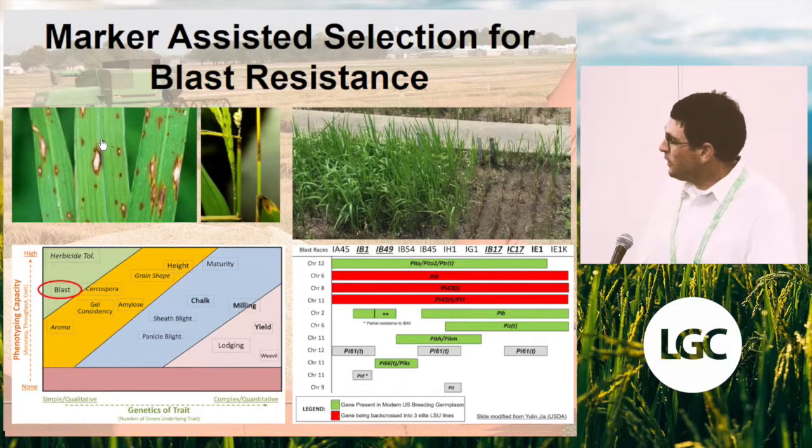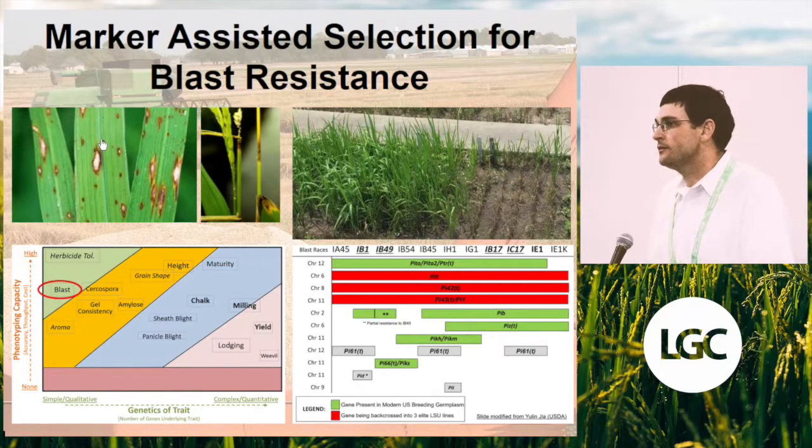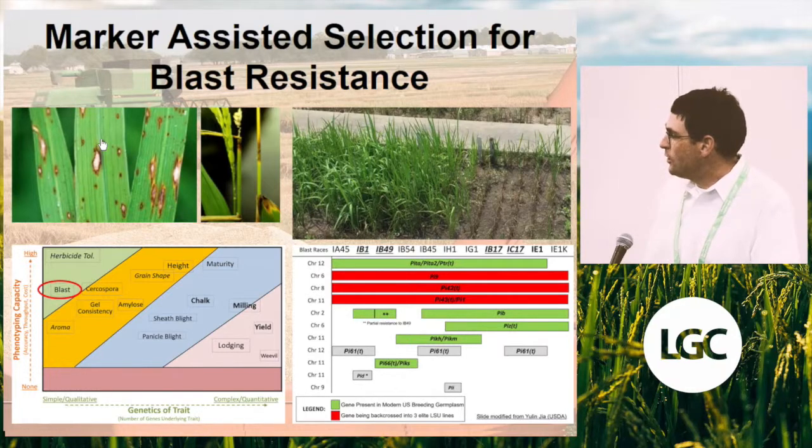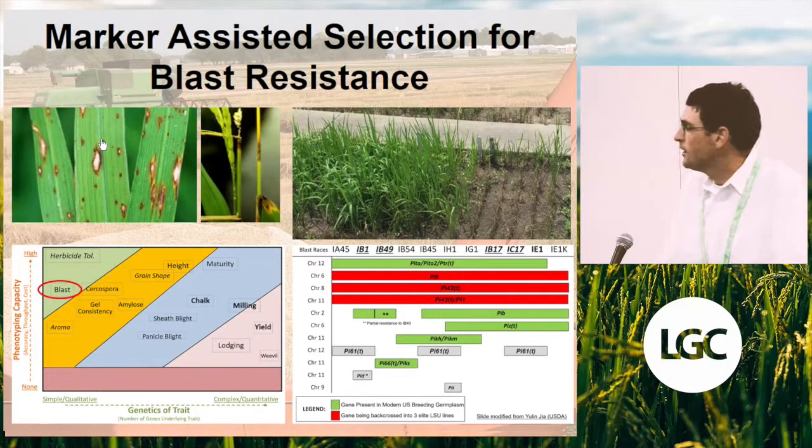But I show this picture as well because we can phenotype, but we are limited. You have to grow it out in a special nursery, so we are limited to a few thousand lines of what we can actually phenotype. So the markers allow us to certainly increase the number. The other thing the markers are allowing us to do, we have different blast genes. Each one of these is a different gene, and these are the different races of blast in the southern U.S. So we know that this gene here gives resistance to all these races, whereas this gene only gives resistance to these. These are things we wouldn't be able to detect very easily in the field.